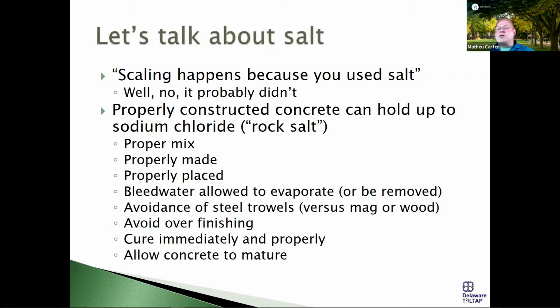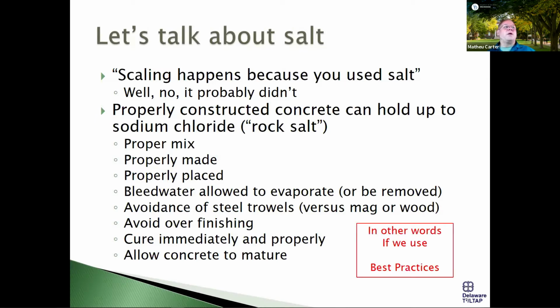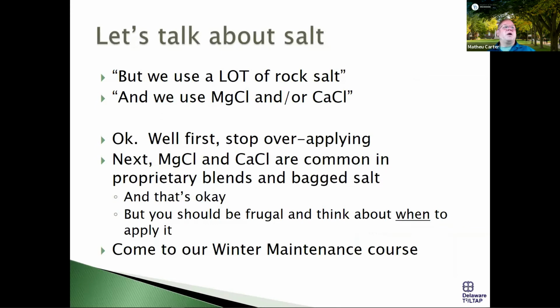But if we follow those best practices, we have the proper mix, it's created correctly and batched properly, and we're careful about bleed water and we avoid steel trowels and over finishing and things like that, then we ought to have a concrete that's durable enough to withstand a reasonable application of rock salt. But we have to use those best practices.